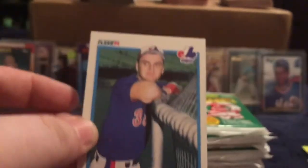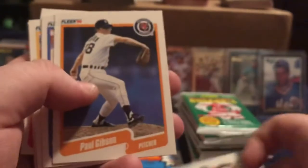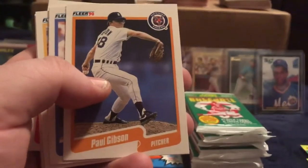Larry Walker's a Hall of Famer, too. So, yeah, that's definitely worth something. Let's keep that to the side. Wow, I'm getting a lot of rookies in these, man. David Vallet, Ernest Riles. Let's focus the camera a little bit more for you guys.